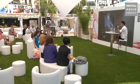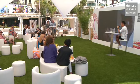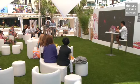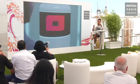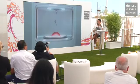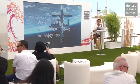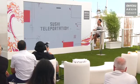And this is one of the projects by OPENMEALS called Sushi Teleportation. Here is a nice sushi restaurant in Tokyo. The sushi is being digitalized. The data is sent to the 3D food printer and then sent all the way to space. And the astronauts can enjoy the sushi. Sushi Teleportation.